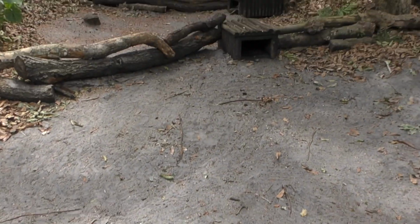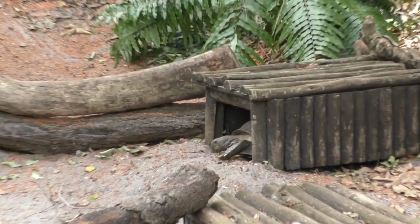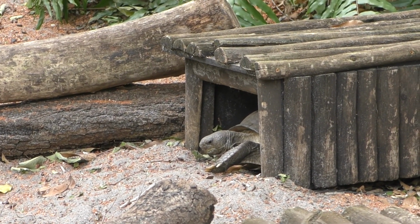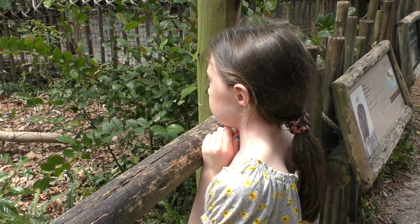We've got the gopher tortoise. You see that little house over there? 40 to 60 years. The second house over there? There. Yep, his head's sticking out. I got you, buddy. In the second house, near the tree. Near the second tree. What do you see over here, kiddo?